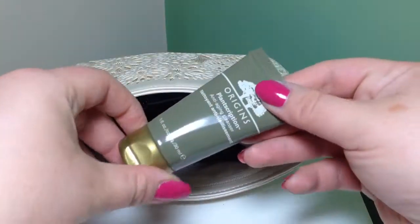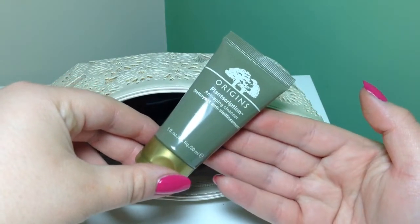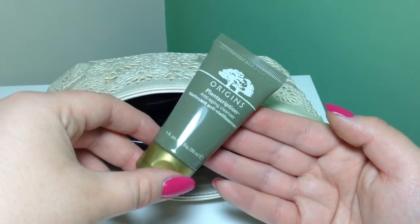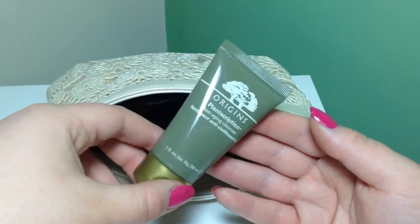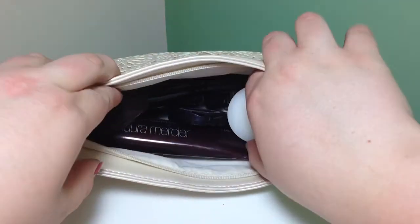Anyway, so skincare. I want to keep it pretty simple. I will be taking some makeup wipes, as I always do, just to remove the bulk of my makeup. And then I'm just going to take this little cleanser. So this is the Origins Plantscription Anti-Aging Cleanser. This is new, so it's actually full. But I mean, it's small, it's dinky, and it'll fit in with the size requirements.